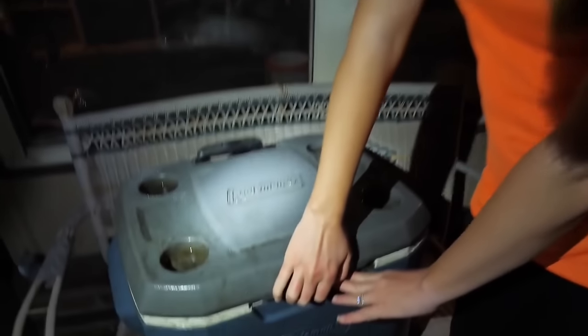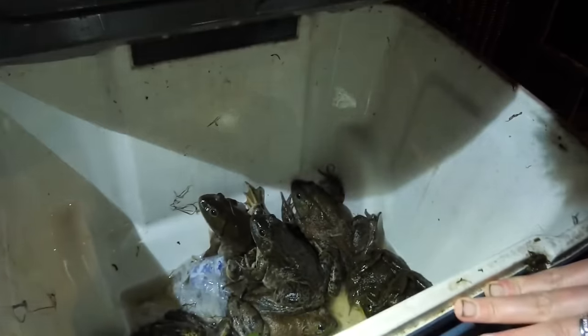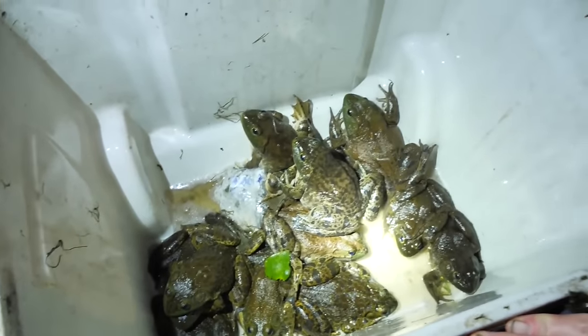All right, we just made it back to the house, and we got nice frogs in the cooler. I don't know how well I'm gonna be able to show you the frogs, because if I open the lid, they're probably just gonna jump out and take off. But we're gonna risk it for the biscuit, right? We'll try to give you a quick little look. There we go. Let's see. How many do we have? Can you count them?